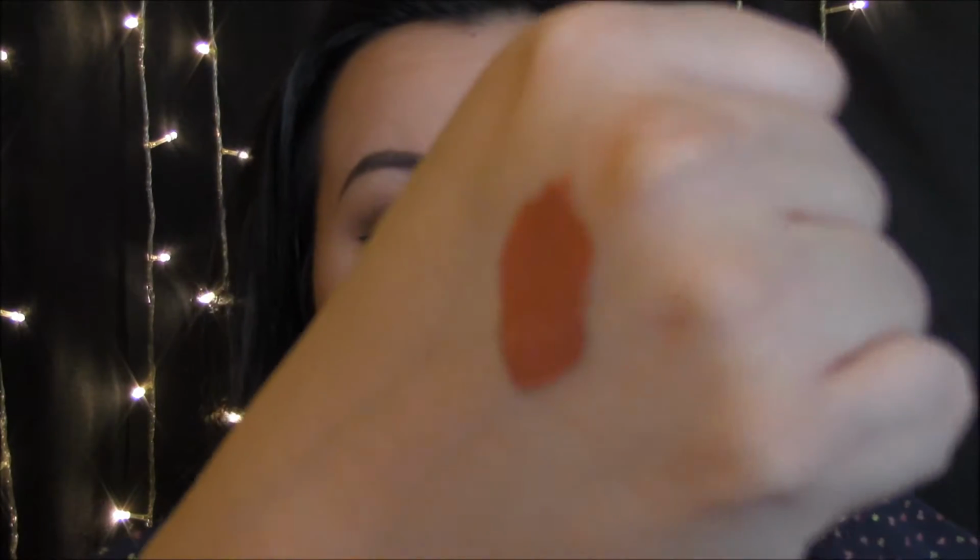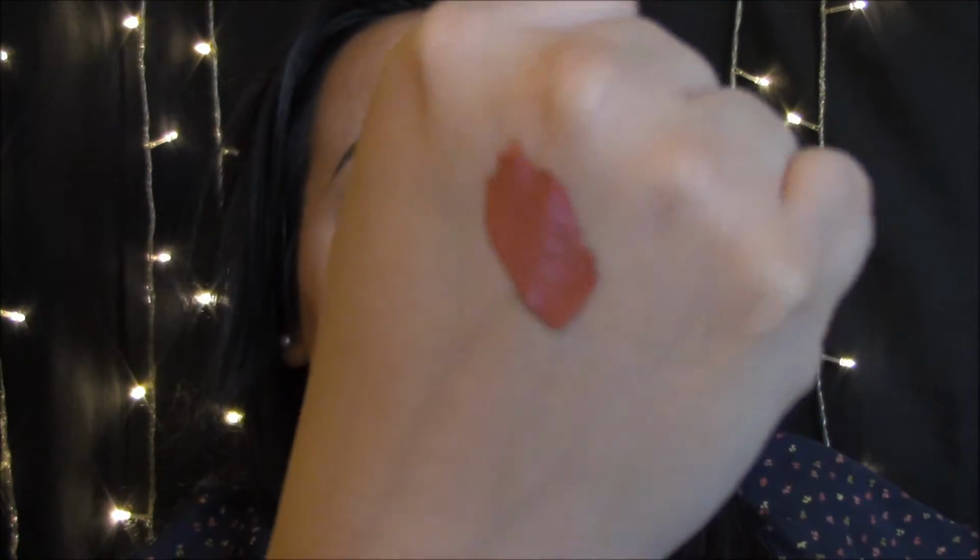Okay, so this is gonna be Gemini that I'm swatching. And I'm gonna show you how they look when they're dry because it's just so pretty. I don't even know how to explain this shade. It's like a terracotta nude. Does that make sense? And this one, Scorpio, it's like a really muted purple, really cool toned purple. It's so pretty. So pretty.